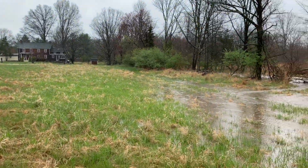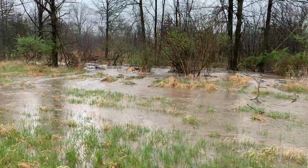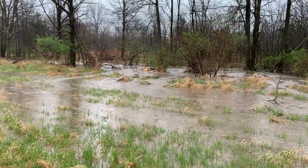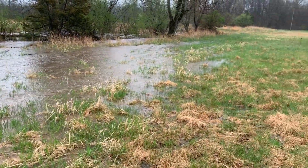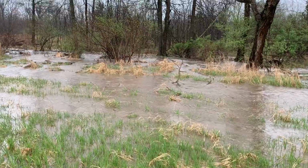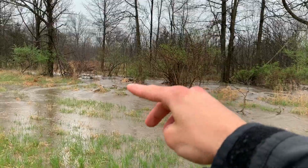This by far is probably the worst spot because the creek, I call it a river, it looks like a river. This is where it overflows and it spills into the pasture here. Luckily it does go back though. This could definitely be a problem in high rain. We gotta figure out a way to build up the embankment right there so that this doesn't happen.